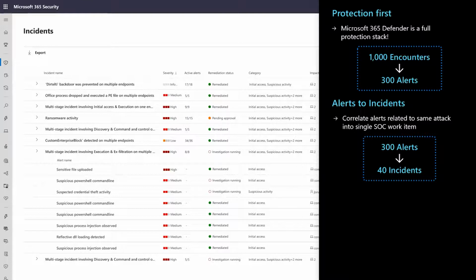Now, instead of a lot of individual alerts, the SOC has a few incidents to work on and an average reduction of about 80%. New for the incident queue are comprehensive titles representing the incident's content, expanding to see the alerts in them, and a new incident API for third-party tool integration.